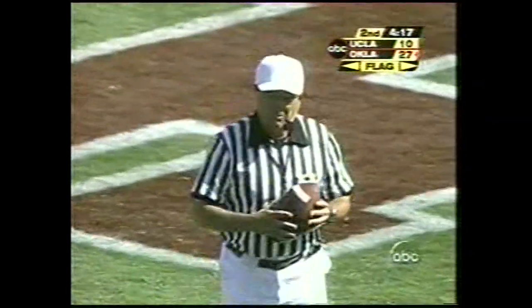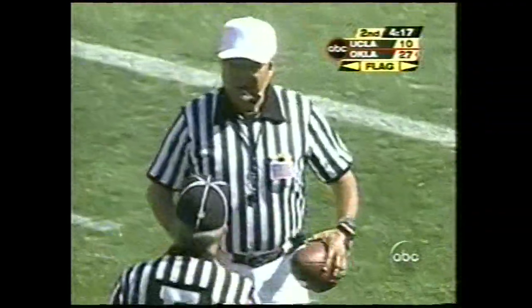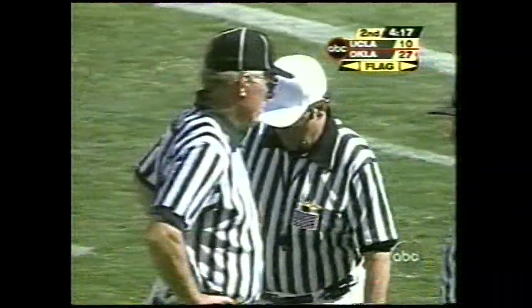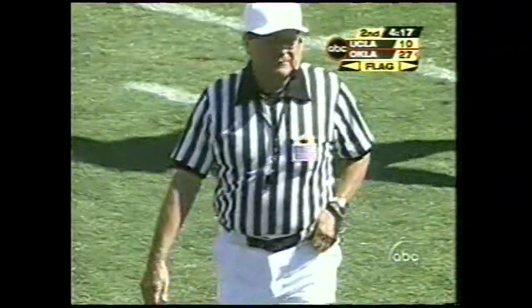So hold on here a second. Let's let them sort it out now. I think it's going to be celebration. I think Oklahoma had an extra guy in the field celebrating as he was running into the end zone. He had the last 50 yards by himself, Brent. Nobody was even on that side of the field from UCLA.